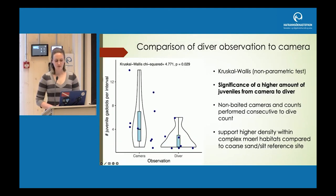There were significantly more juveniles counted on the stationary underwater camera than by the scuba diver survey at the same site and time. Irrespective of visibility, more fish were observed by the underwater stationary camera than by the divers. The cameras were not baited, as bait could attract large aggregations of fish, and also just larger fish in general. So camera counts were performed consecutive to the divers' count of the same area.